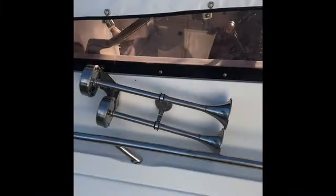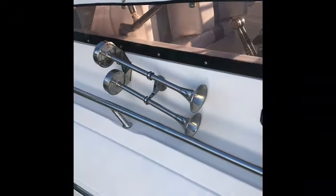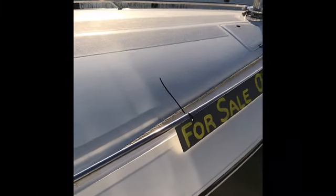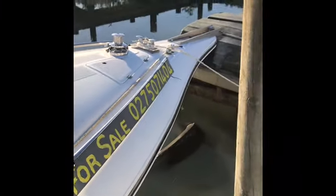It's got new covers. Well, they're a year old, but new clears, new covers at the back. Big loud horns. Access onto the foredeck through the forward hatch. Electric capstan.